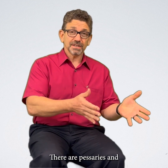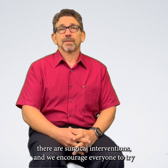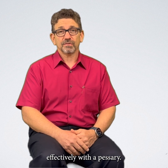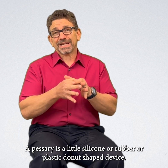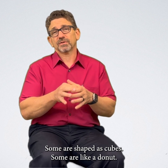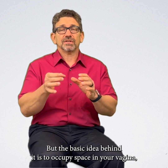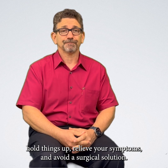There are pessaries and there are surgical interventions, and we encourage everyone to try a pessary or be evaluated for a pessary before going to a surgical option, because as many as 90% of women can be treated effectively with a pessary. A pessary is a little silicone or rubber plastic donut shaped device. There are many different shapes. Some are shaped as cubes, some are like a donut, some have a little support in them, some have a little ridge on them. But the basic idea behind it is to occupy space in your vagina, hold things up, relieve your symptoms, and avoid a surgical solution.